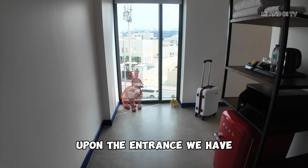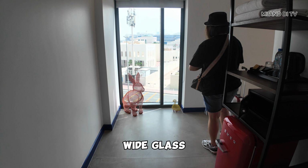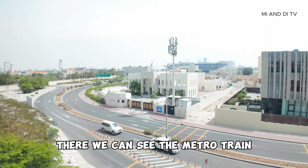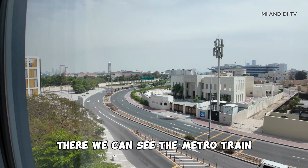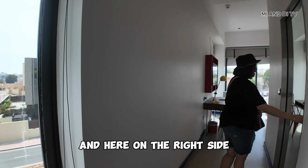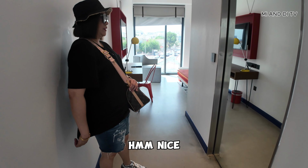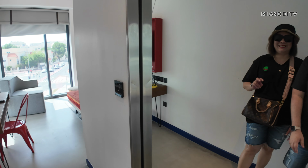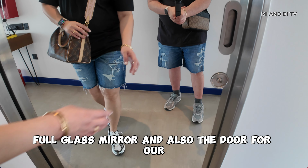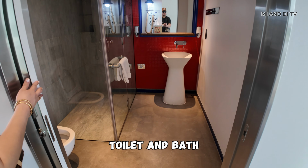Upon entrance, we have a wide glass window with city view. There you can see the metro train, and here on the right side we have the full glass mirror. Nice. Hi Daddy. Full glass mirror, and also the door for our toilet and bath.